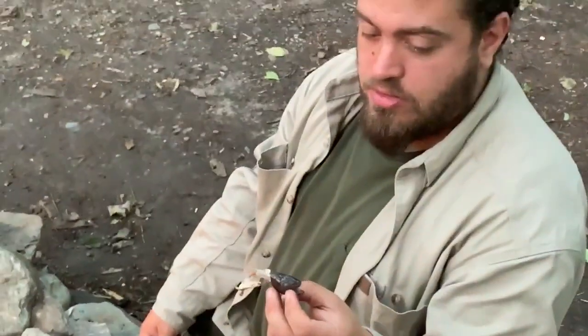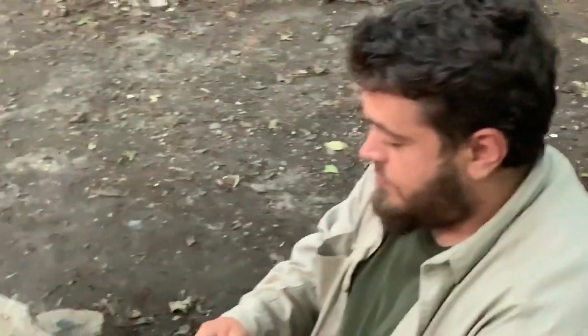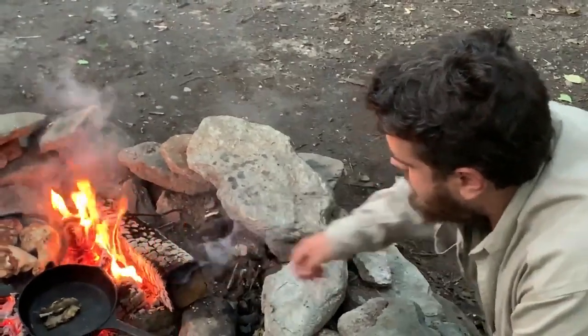Thank you for the meal, little brook trout. I'm gonna put it right in the fire. I'm not gonna eat the eyes like Woodbeard does. I'm just not right now at least. Okay. What a sacrifice. Thank you. Tastes good.